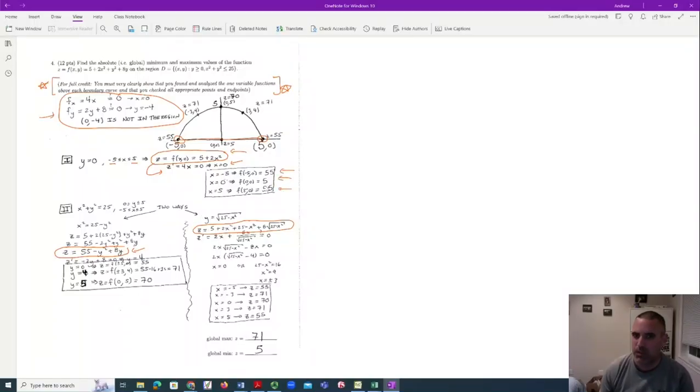So these three things had to be computed. A few people just plugged in 0 and got 5 and did not plug in the endpoints. Again, they might have gotten the right final answer, but they're going to lose a couple points for not checking everything. So when you look at your work and you're mad about the partial credit, double check. Is there 55 on your page twice? Is there a 5? Okay, those things need to be there. Is that function clearly visible?